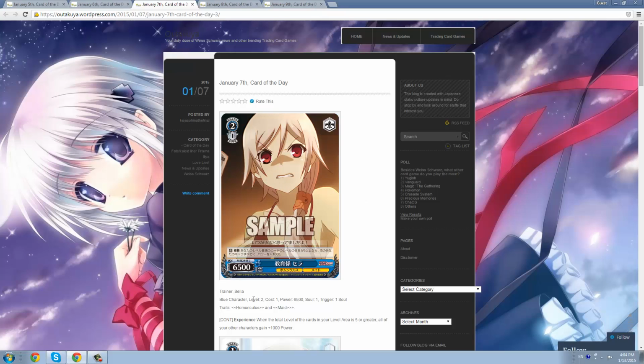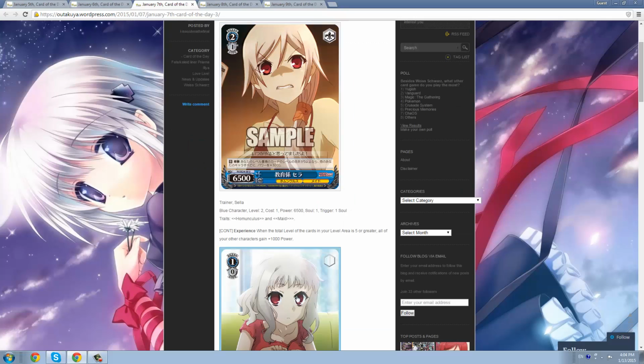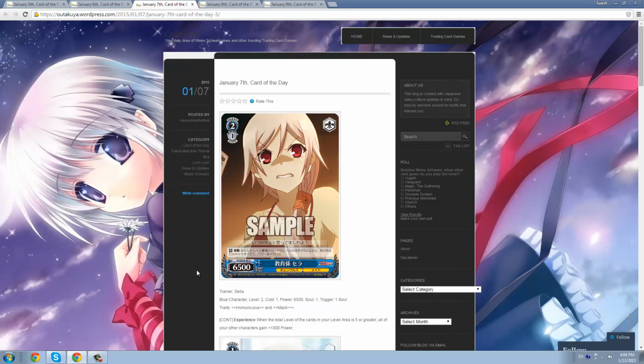cards of this Seta? And I don't believe there's actually a way to search out this card because she's Homunculus and Maid, and there's no synergy for this typing. So these two don't really synergize with the rest of the set. And also, like I said, if you're running the Kaleidoscope build, they don't want to run a lot of level 2, so I don't think this card would really be considered.